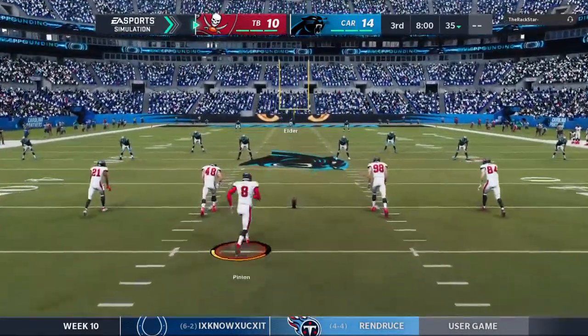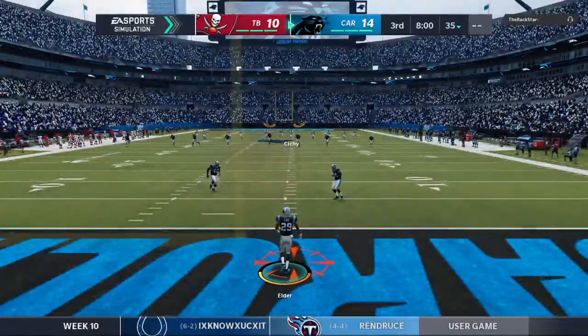The Panthers out in front, and they will get the football first. Second half action underway.